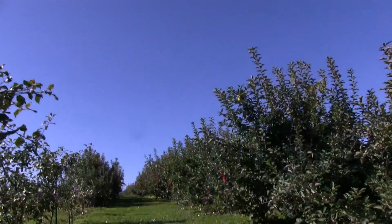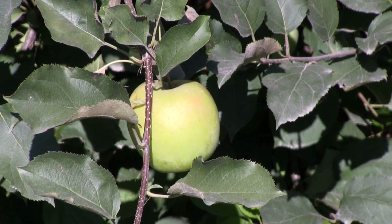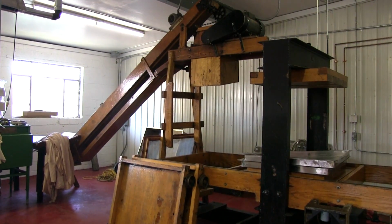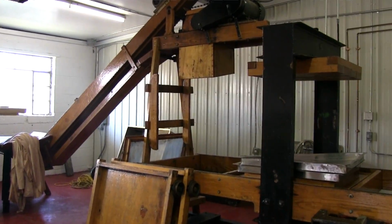So it starts here, what time of year? You pick the apples now, and then what's the process going forward? So it starts early September. That's when the first varieties start ripening. The apples are pressed into fresh juice, and then we bring them into our fermentation room, which we'll go to later.